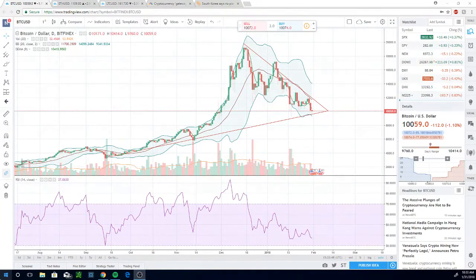Today, I just wanted to cover the technical analysis on Bitcoin, Ethereum, and Litecoin. These three coins are all available on Coinbase.